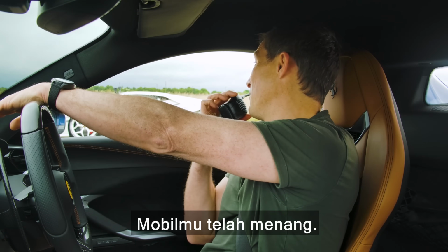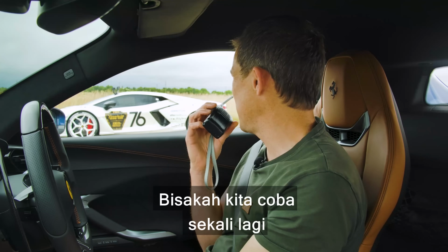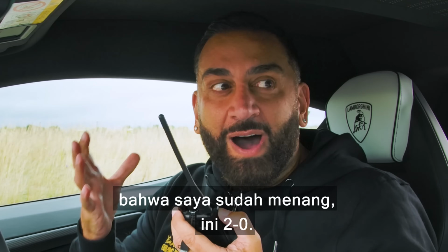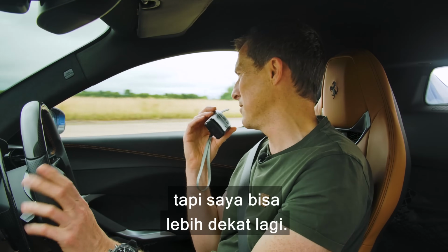Your car has found its stride. That was slower than my first run. Can we just have one more, just to see, like a proper one with launch control? Final one, but I just want to put it out there, I've already won, because it's already 2-0. I won't beat you, I don't think, but I might get closer.